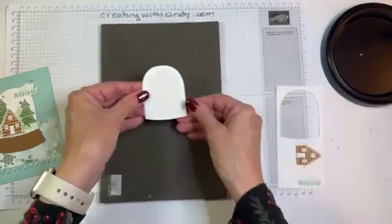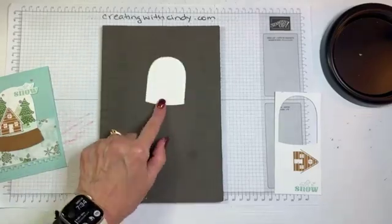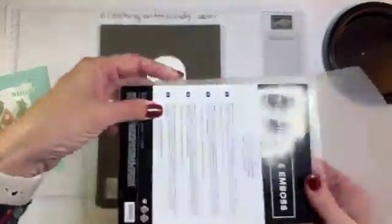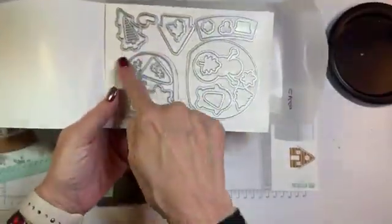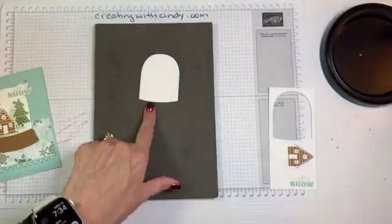But I have already die cut this top part. So there are two dies for a snow globe. There's the tall, narrow one, and then there's the fat, shorter one. And then there's a base. So this is the tall, narrower one.